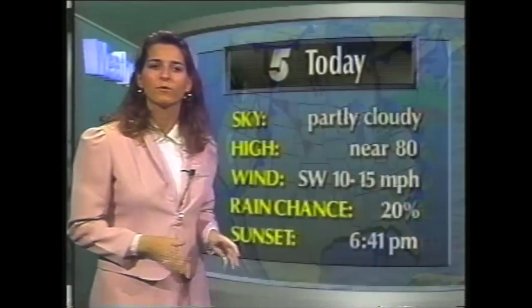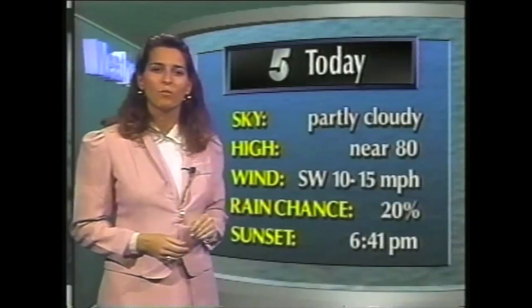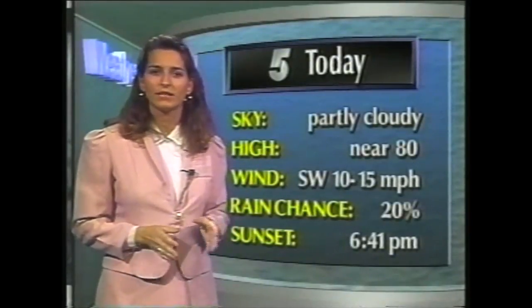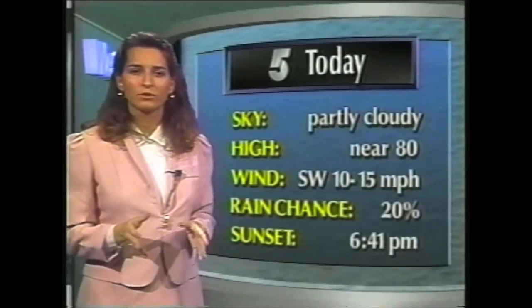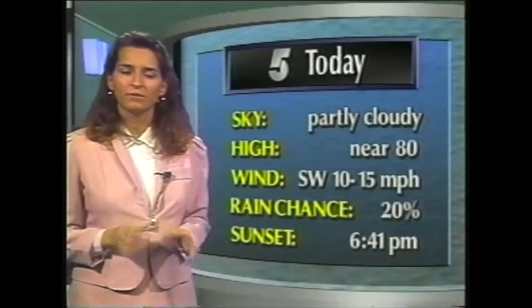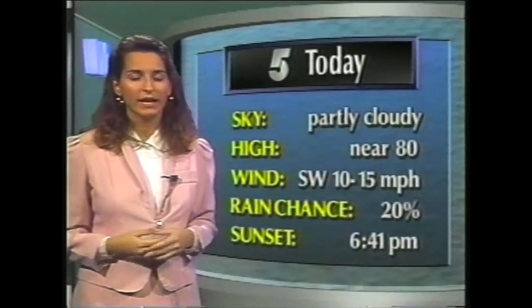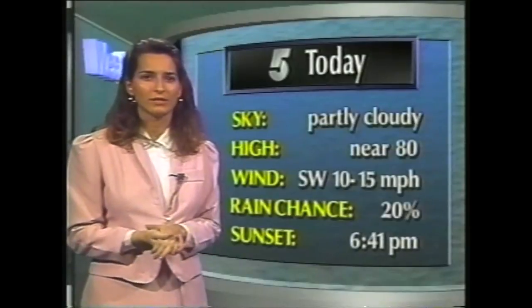And finally, for the forecast for today, sky is partly cloudy, high near 80s. Winds pick up out of the southwest at 10 to 15 miles per hour, 20% chance rain. And you can expect the weather at night to be in the 50s, but during the day, they will go up into the 80s, and that will continue throughout Saturday.